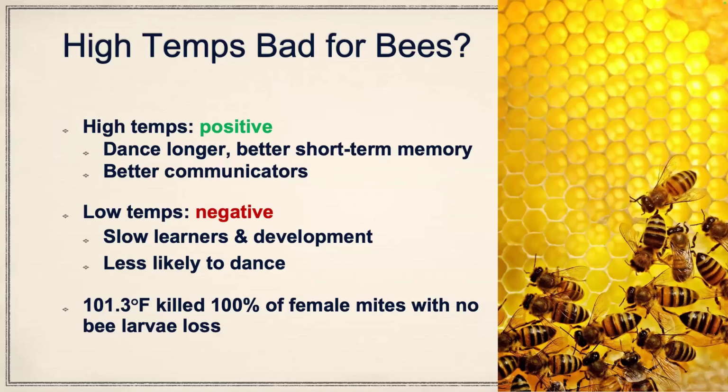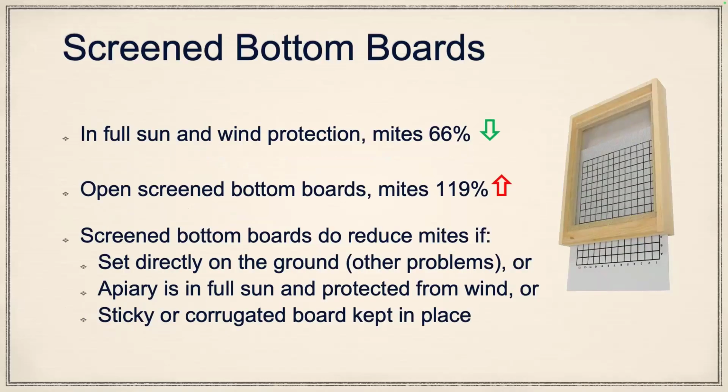This was really telling me: at 101 degrees, 100% of the female varroa mites died with no bee larva loss. So 101 degrees caused the varroas to die, but not the bees to be affected. That was kind of, wow, that's pretty cool. Part of the study was about the screen bottom boards. If you use screen bottom boards in full sun with wind protection, the mites decrease by 66%. However, using a screen bottom board alone, not in full sun and not with wind protection, you have an increase of 119%.